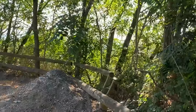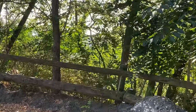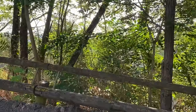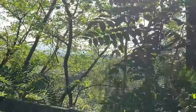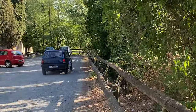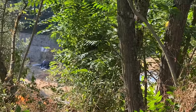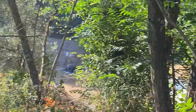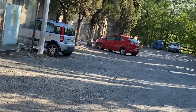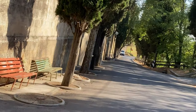This is another of the free car parks, really meant for cemetery goers though. Another Panda. Yeah, you can't really see too much beyond the trees here. Closed. This is the cemetery.